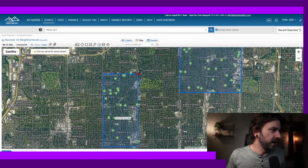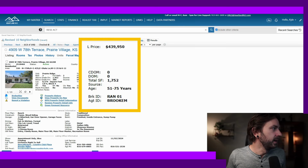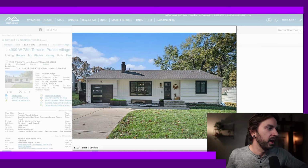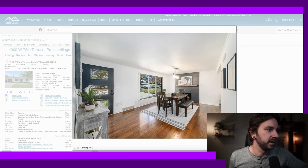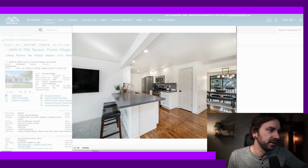Usually it's going to be a little Cape Cod style home. So here we have a little ranch. This one's for $439,000, and it's at 78th Terrace. So this is a great location. This is what a lot of the housing stock in this area is like. It looks like this one might be a flip.